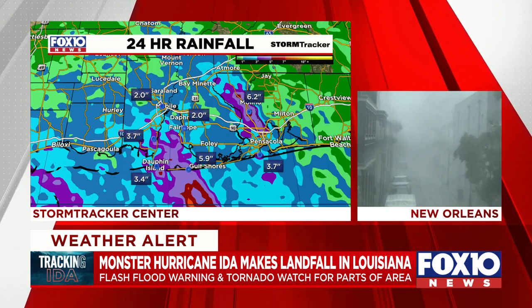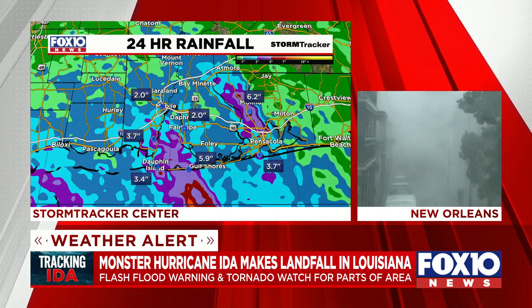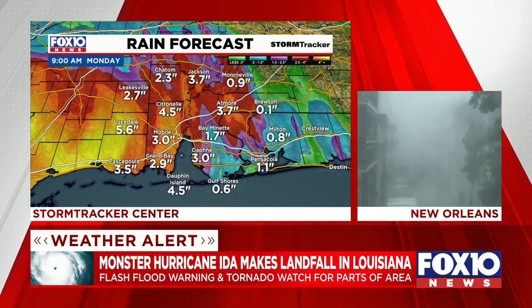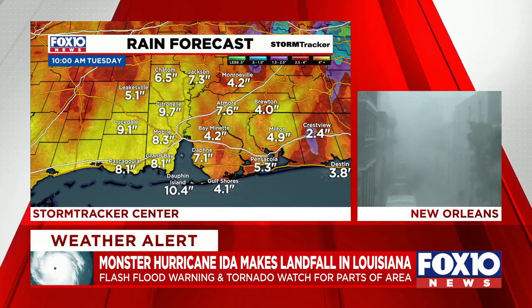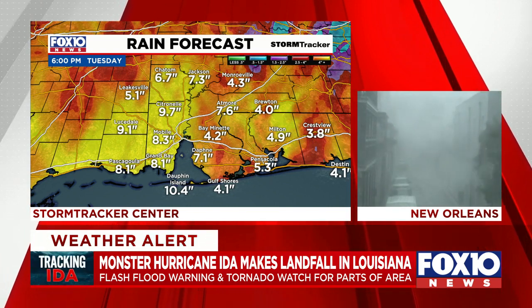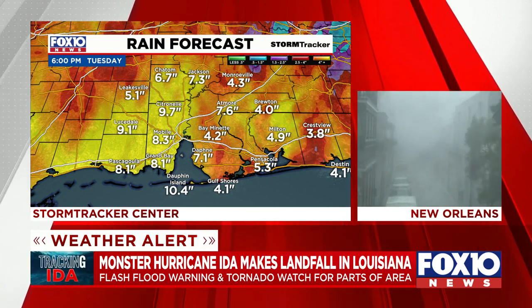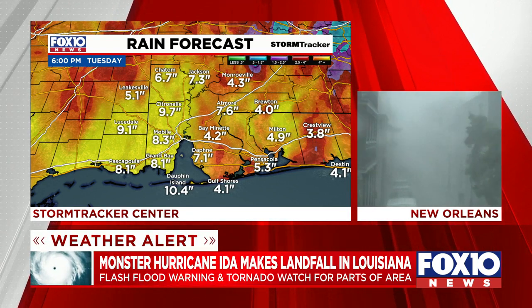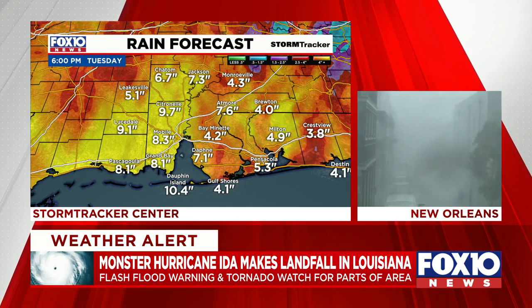But we're not done. This is going to be one of the biggest threats that we're seeing. So for the next 48 hours, this is going to be our rainfall forecast. Running it all the way until Tuesday, those rain bands, they're going to be sticking around. We're expecting possibly another 8 to 10 inches in some areas. You can see that Dauphin Island, 10.5, and that's in addition to what we've already seen. So keep that in mind.